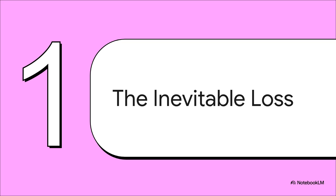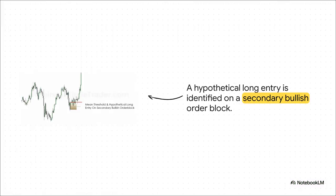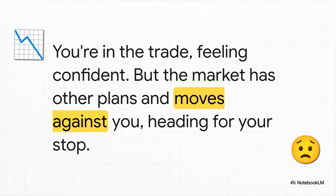So let's walk through a scenario that probably feels pretty familiar. Picture this. You've been staring at the charts, you've done your homework, and you spot it. It's a beautiful setup, just like what ICT teaches. You've got this bullish order block. You've measured out that mean threshold. Everything is screaming, go long. So you decide to take the trade, placing your entry right there on that secondary order block. Looks perfect. So you pull the trigger, you're in the trade, feeling pretty good about it.